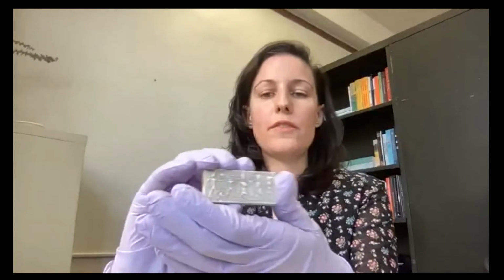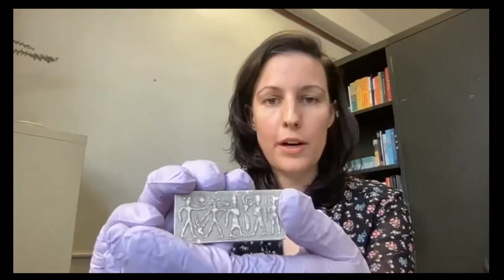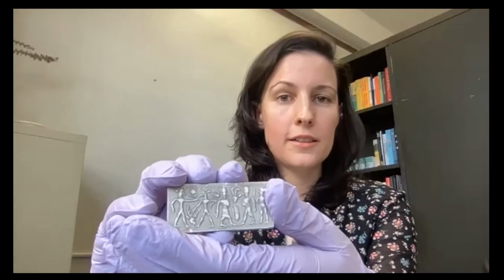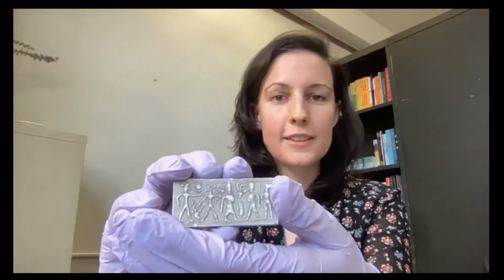Excellent. All right, and then the other things I wanted to show you, we have some rollings that are made from cylinder seals. These aren't the seals themselves, but this one both shows hunting, and then also one of the figures is holding a shaft of wheat. You can see a deer, or maybe an antelope, an animal with horns that has been hunted, and then also a shaft of wheat. I hope people can see it okay. I can actually see the screen, so I hope it's focusing.